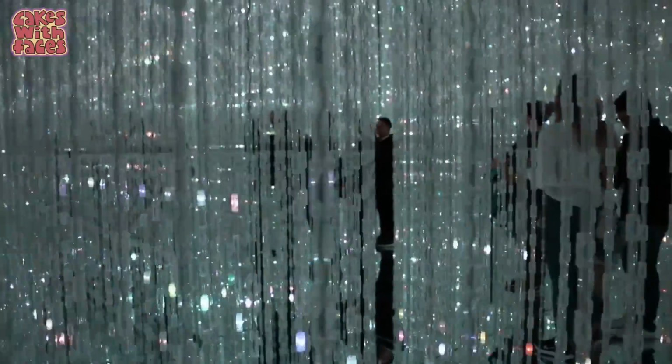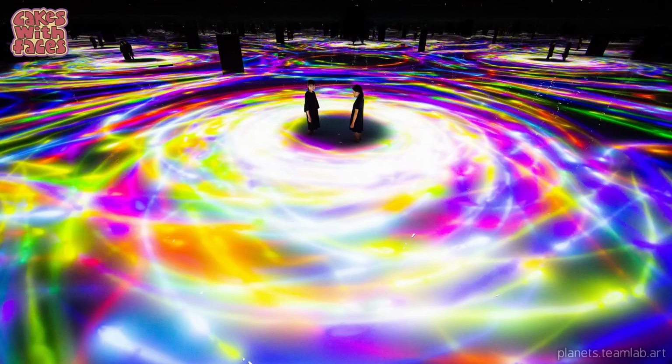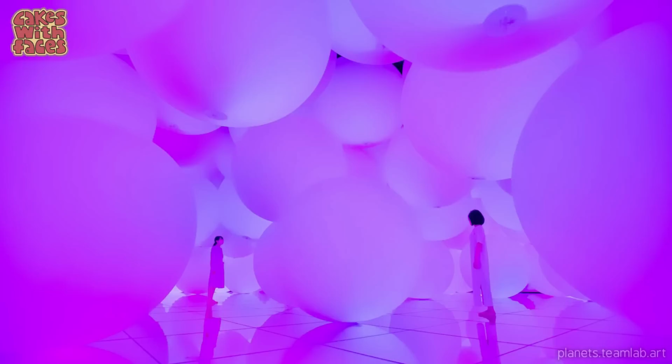TeamLab Borderless is the permanent museum, which is currently closed. It's being moved to a more central location, and it's going to be reopening sometime in 2023. TeamLab Planets is the temporary exhibition. It's got some rooms the same as TeamLab Borderless and others that are different, including some where you walk through water with projections on the surface. So now Planets has been extended, the good news is that whenever you go to Japan, you'll definitely be able to see one of them, if not both.